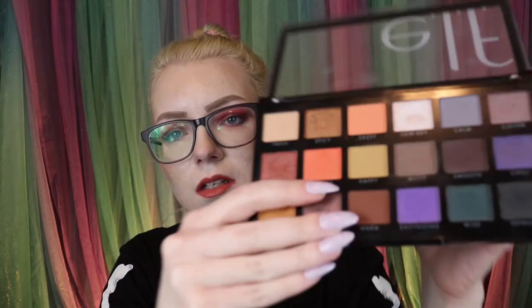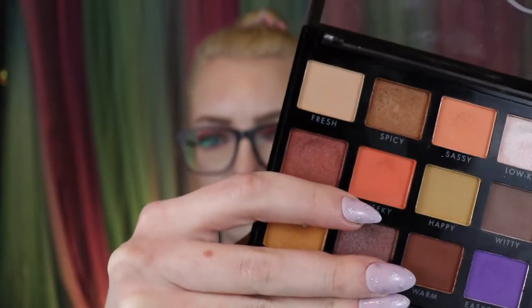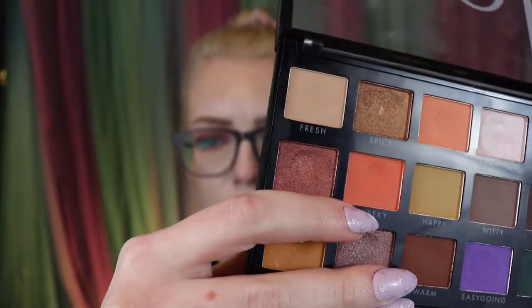And then here is where it is now. It's kind of hard to see. I don't think I'm really close though. I only used this maybe 3 times this month, to be honest. When I do use it, I use a lot of it at a time. Like I kind of pack it on, or I'll use it all over my lid.